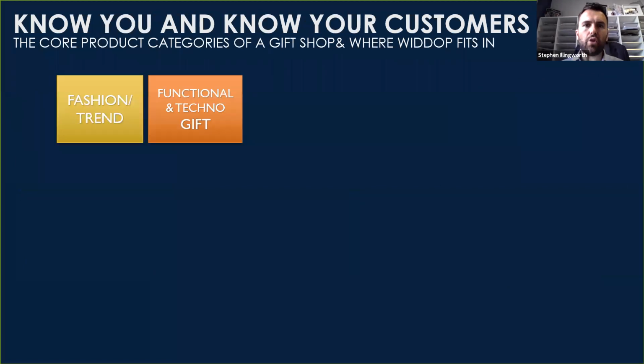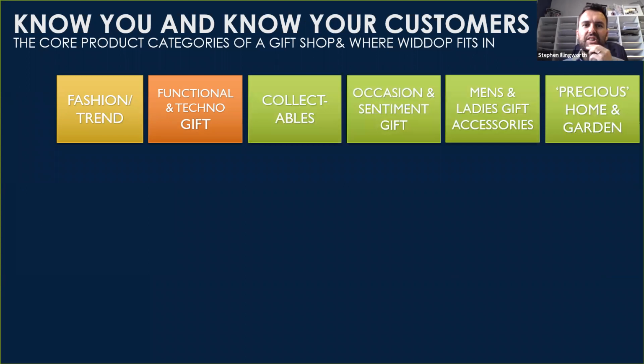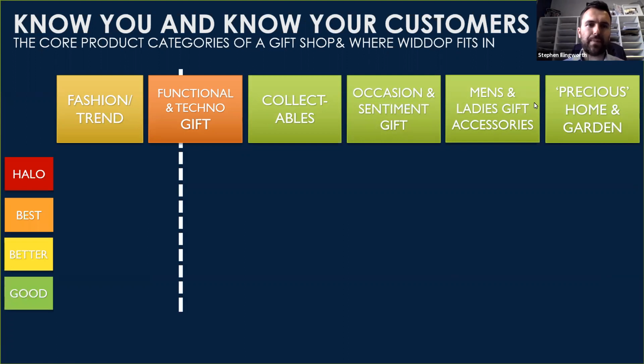And once you know your customers, you can then go further. This little chart here shows six of the key areas of a gift shop in the UK market. And whether it's fashion and trend on the left or the precious home and garden items on the right, all of them may be very relevant to you, or only some of them. But you can then map these on to halo, best, better, and good.